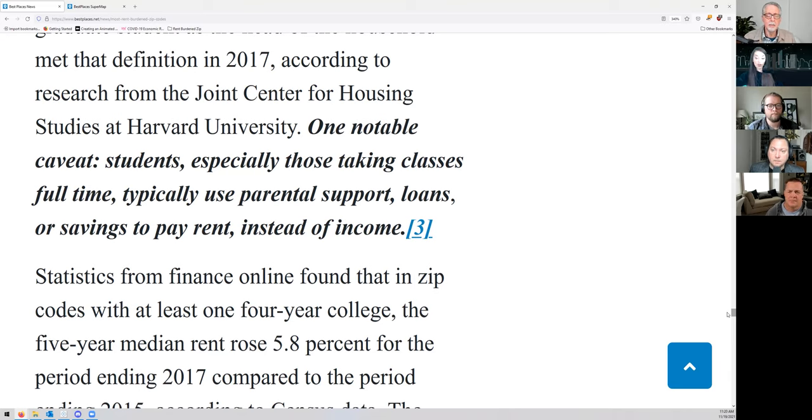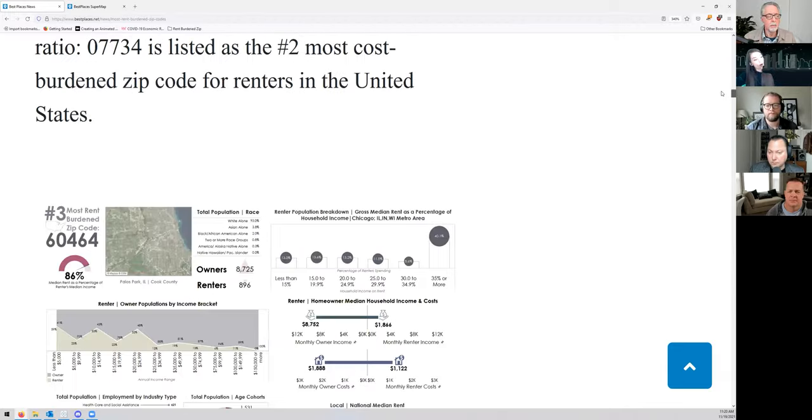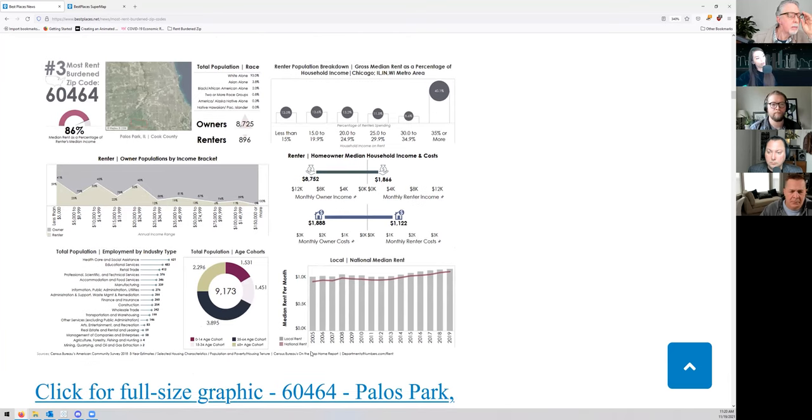Sure. Over half of the most rent burden zip codes are in college towns. 6 out of 10 are. But if we go to one that is not, we have number 3 most rent burden zip code. This is 60464, right outside of Chicago. It is part of Cook County and Chicago's metropolitan area. It's in a very quaint neighborhood, Palos Park.